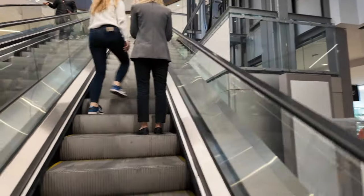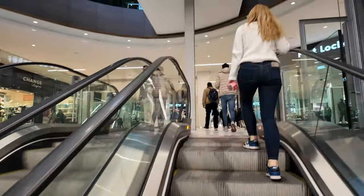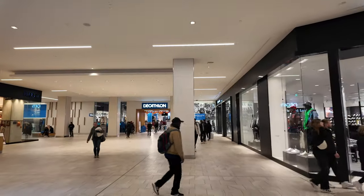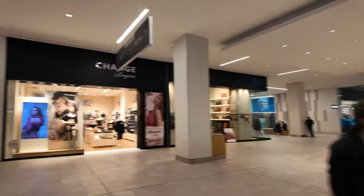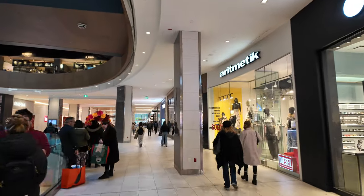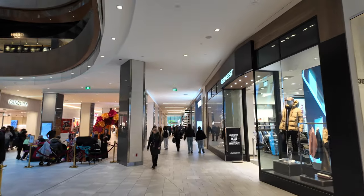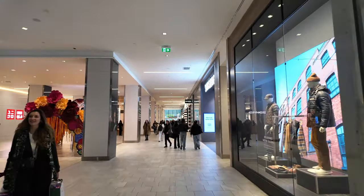Okay. Now this is the part I know. Decathlon is a very good place to buy outdoor sports clothing and equipment, hiking boots, stuff like that. It's a French company, so it's very popular in Europe, but it's hard to find in North America. But since Montreal speaks French, we get some cool French companies like that.